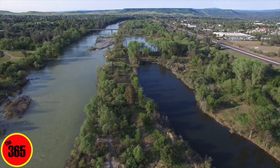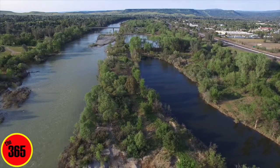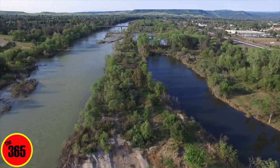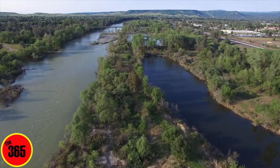We'll put us at about 70 meters. Maybe a little lower. We'll go 60 meters. It's about 180 feet. Go along this whole area here.